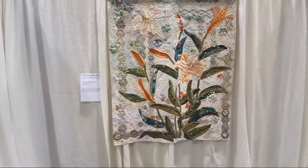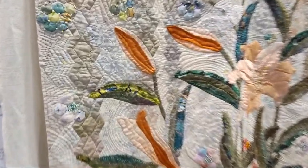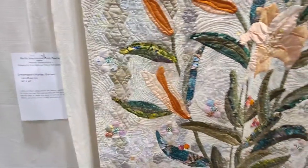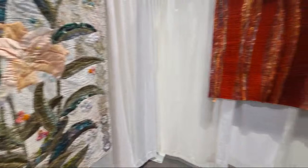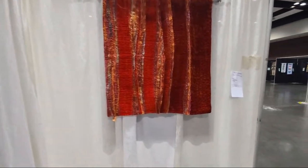This is gorgeous. Lots and lots of different types of fabric used here. We've got lace overlays, some tulle, I think, silk, satin. This almost looks woven. I like this.